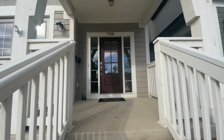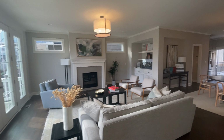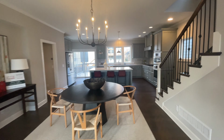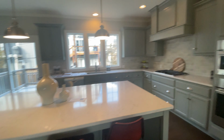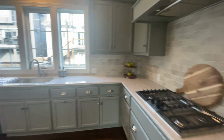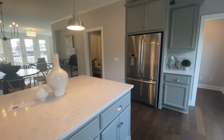These homes feature a two-car garage attached, 3 bedrooms, and 2.5 bathrooms. You're going to love a beautiful open floor plan with hardwood throughout, as well as a kitchen with a large island, solid surface or granite countertops, your choice, and stainless steel appliances. The main level also features a half bathroom and a walk-in pantry off the kitchen.